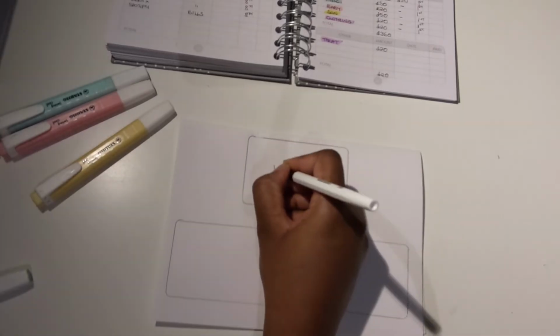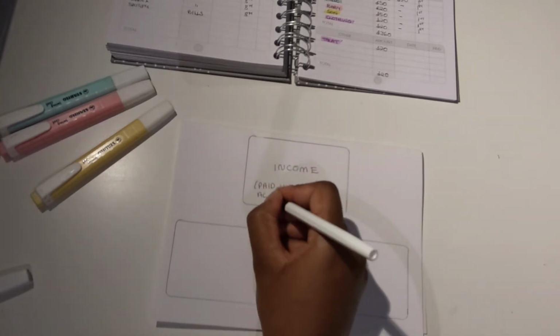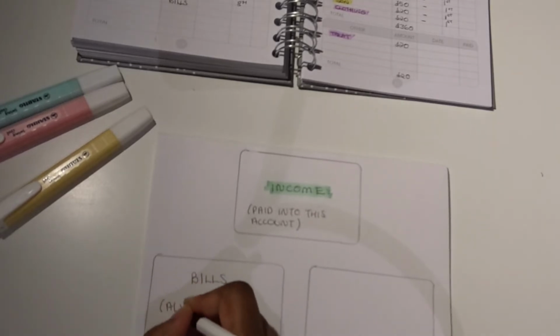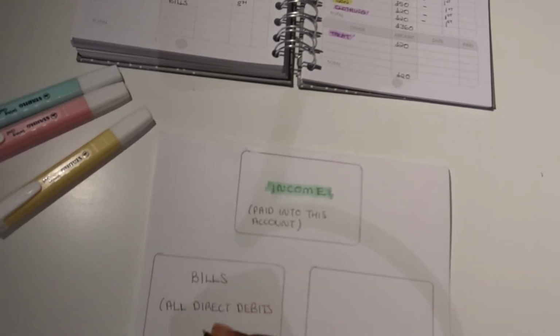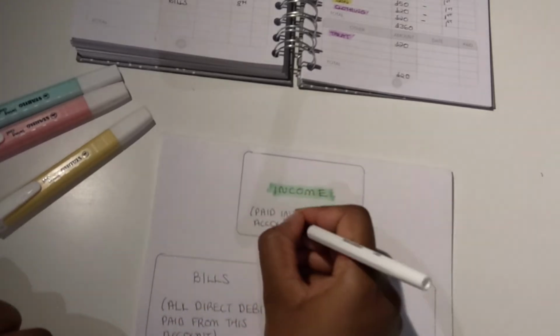So what's next? Once the budget's created, we wait for payday. That's when I do the payday shuffle, that's what I like to call it. And because I don't use cash, I find it really useful to have 3 different cards: an income card, a bills card and a spending card.